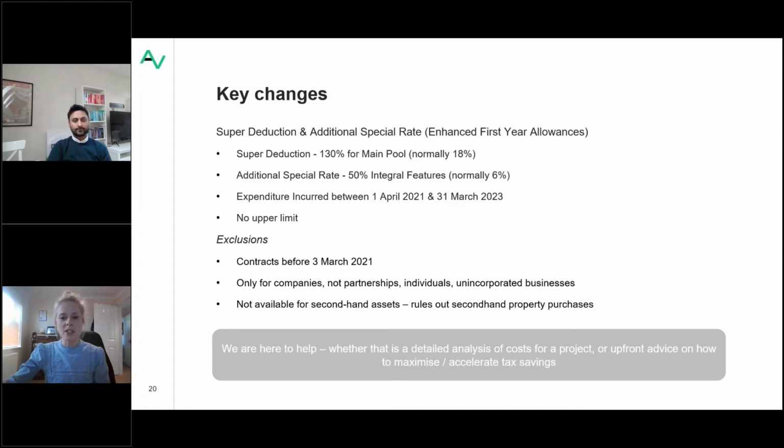The other point to note is it's not available for contracts that are entered into before that key date of the 3rd of March 21. And the important point is contracts entered into. So even if, say, in February you agreed with a company X Limited to come in and do some work, even if they weren't carrying out that work for 2 or 3 months because there was a wait list for materials or they had other clients, it doesn't matter that the spend was incurred in that 2-year limit. It's all about when the contracts were entered into. So I do have a couple of clients that missed out on that enhanced relief literally by a few weeks.